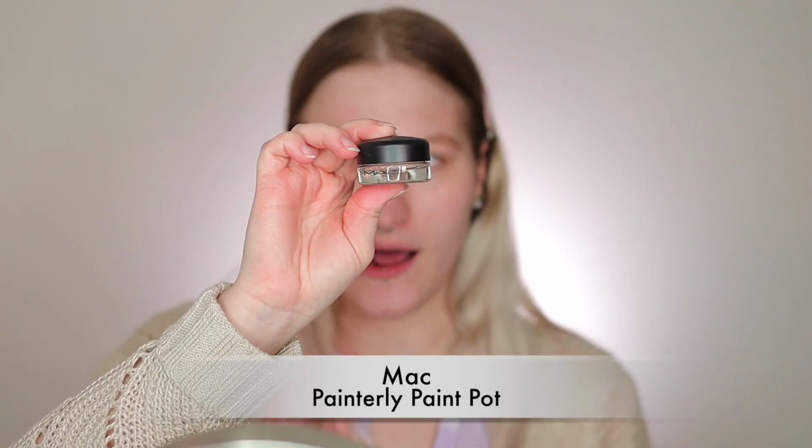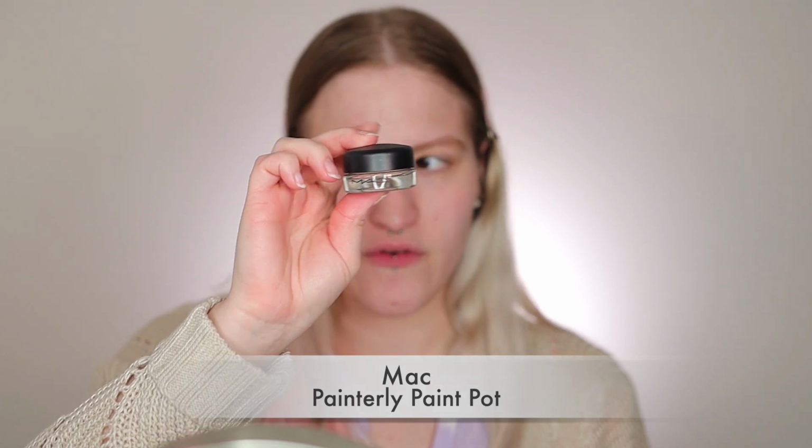I'm gonna use the MAC Painterly Paint Pot. I used to love this stuff. I still do. It's not bad at all. It's just, I don't know, I think you can get the same effect using concealer and powder on your eyes, you know what I mean, or like a foundation. So I don't really use this that much, but I'm gonna go in and just apply it with my finger. This is in the shade Painterly.